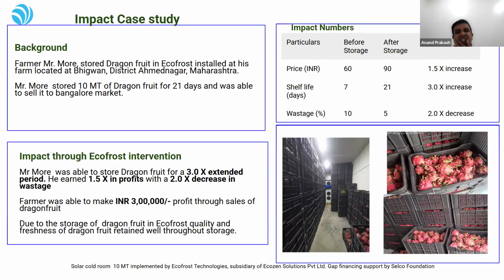In fact, this is one such case study from last year, by one of our very progressive farmers called Tereshil More. His farm is in Bhigwan, which is in Ahmednagar district, nearby Pune. It is in Maharashtra itself.